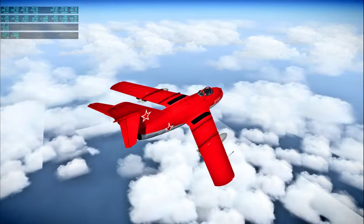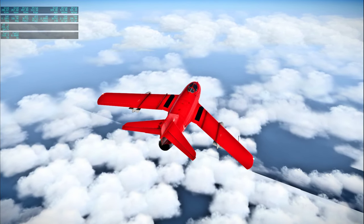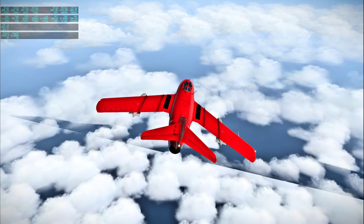So we won't quite be passing by Singapore, but we'll be at the same latitude as Singapore pretty soon. They're just off to the east.